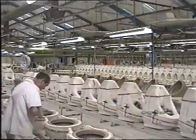MRF bench casting. Bench casting is one of the 4 forms of casting that take place in the factory.